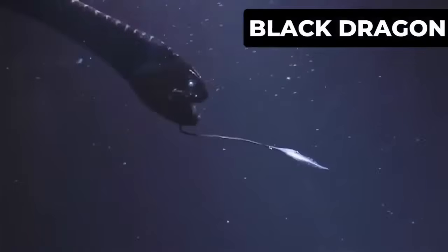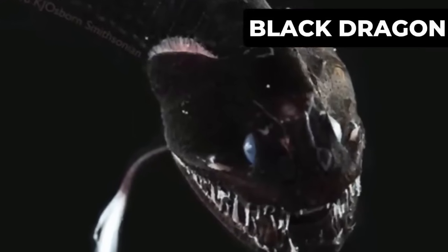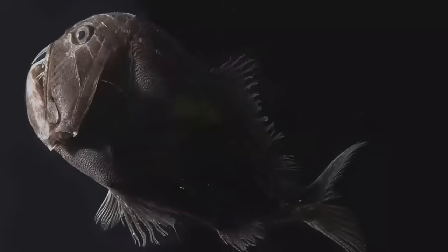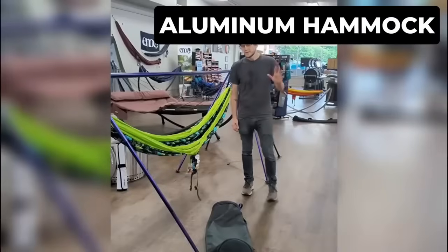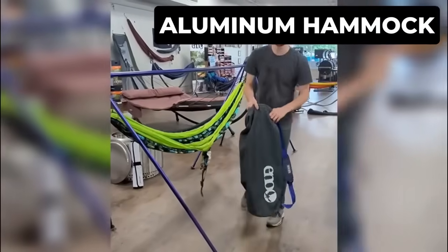And deep in the ocean, a fish called the black dragon can absorb 100% of the light that hits it. Its skin acts as a shadow trap. It hunts in total darkness and becomes invisible to other creatures. A true underwater ghost. The Eno Nomad hammock system has a foldable 7075 aluminum frame and thermoregulating pockets.